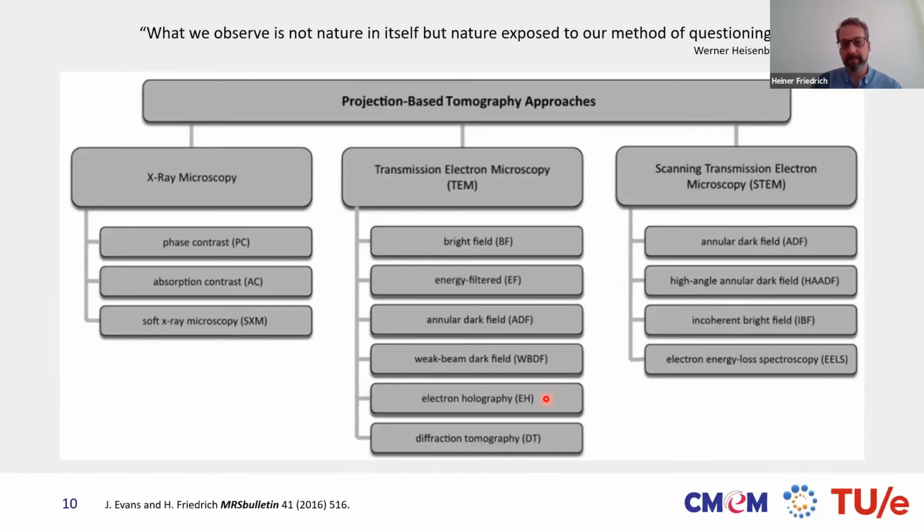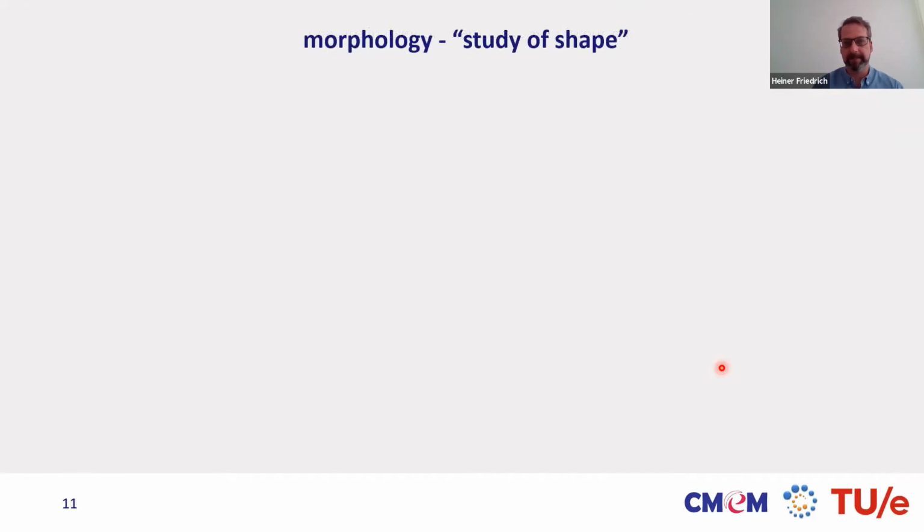Electron holography is really one of the best techniques to get quantitative information of the material at hand, probably together with high angle annular dark field, where we have a Z-square dependence of intensities. And then, of course, for atomic resolution, diffraction tomography, also high angle annular dark field, and then the entire side of scanning TEM. So that gives us, of course, a broad range of techniques to look at it. And that brings me to the second part.